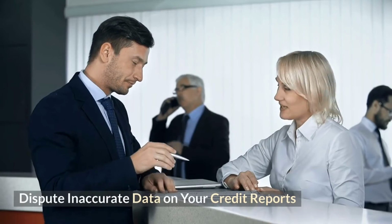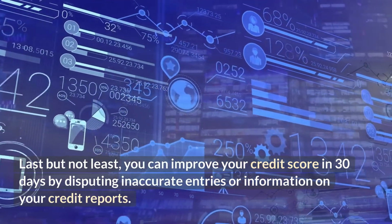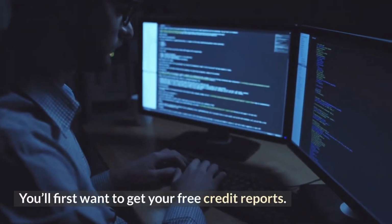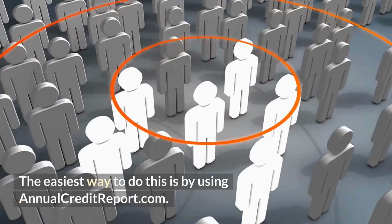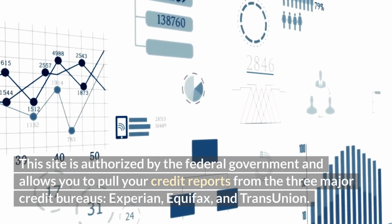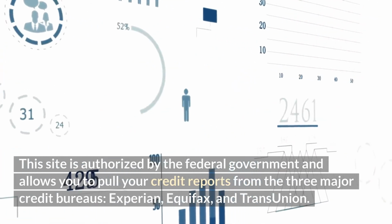4. Dispute inaccurate data on your credit reports. Last but not least, you can improve your credit score in 30 days by disputing inaccurate entries or information on your credit reports. You'll first want to get your free credit reports. The easiest way to do this is by using annualcreditreport.com. This site is authorized by the federal government and allows you to pull your credit reports from the 3 major credit bureaus: Experian, Equifax, and TransUnion.